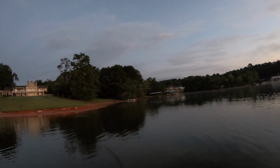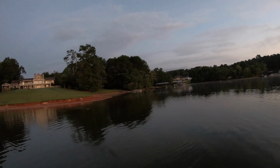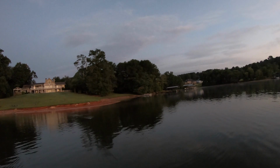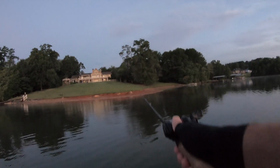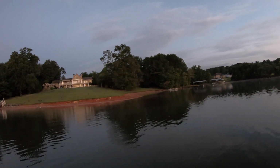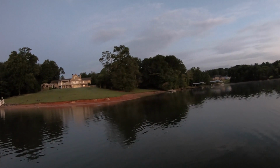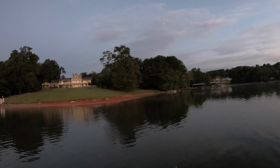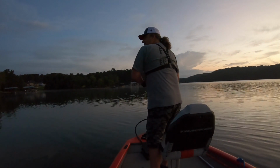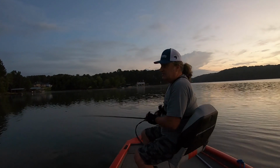Oh, we didn't get him. There he was though. Interesting. I'm making the exact same cast to the exact same spot. There he is. So this is fish number 3 on the same point.